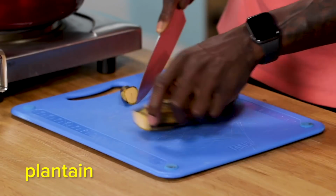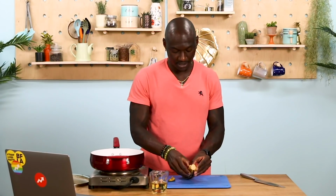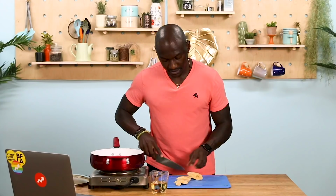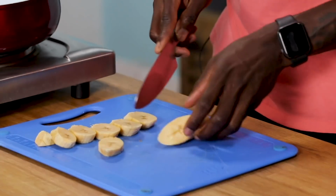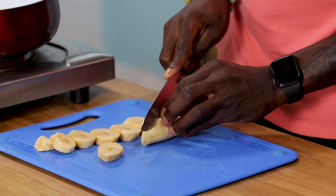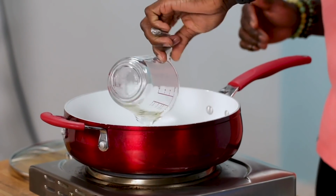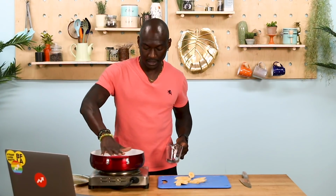So first step, let's go ahead and slice up this plantain. The reason why I love plantains is because growing up in Nigeria, we grew up on plantains. It's like one of my favorite to this day. The thing about plantains is you always want to go with the ones that are nicely ripe. Those plantains have the best flavor. All right, so we're gonna go ahead and get this oil nice and hot before we put our plantains on. So the temperature you want to have this baby at is medium high.